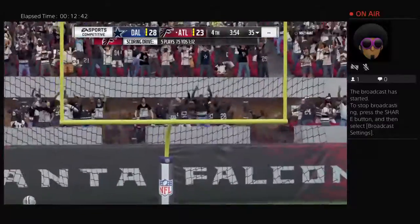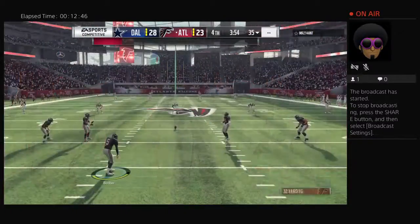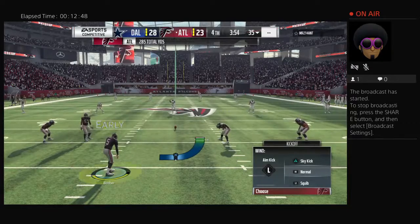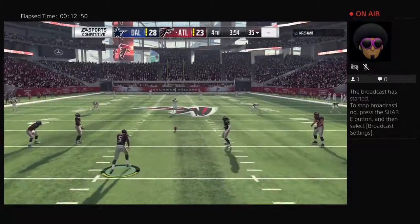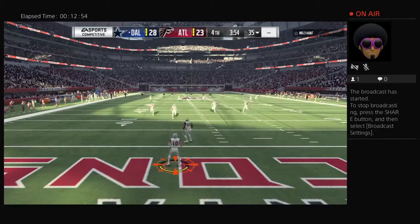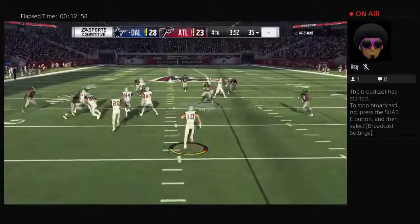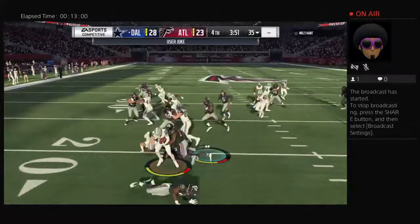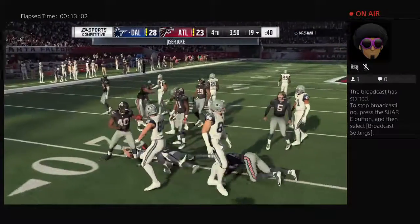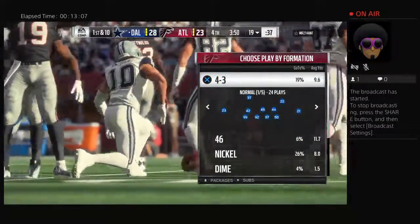And this is back to a 5-point game. Here's Bosher to kick it away. This is fielded a couple yards deep, and he'll take it back to about the 19-yard line. And now here come the Cowboys.